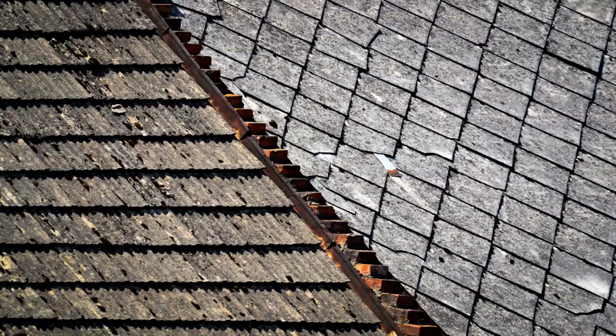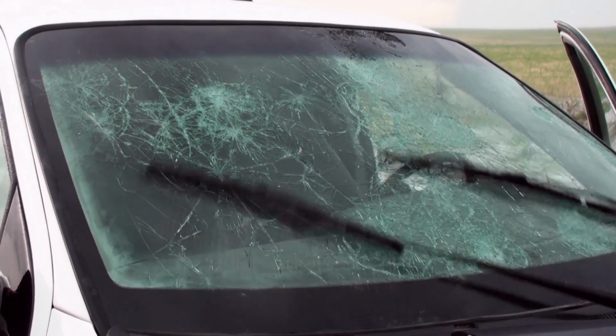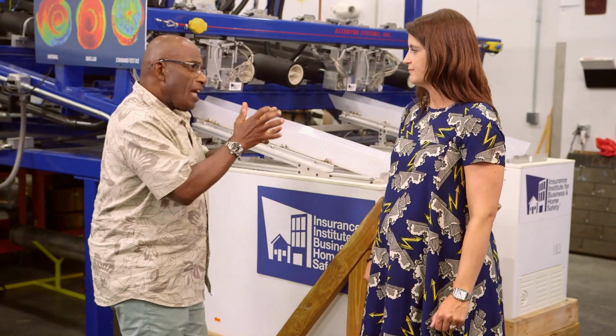Hailstorms come every single year. They cost homeowners a lot of money, business owners. So we really want to make sure that we have products out there that can stand up to hail. So how does it work? You can actually control the size of the hail?